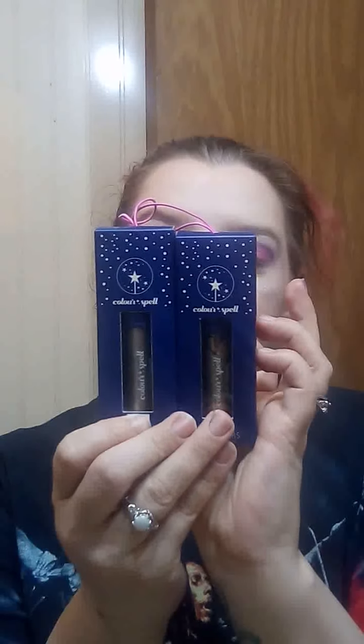They say that they're a mini eyeshadow, I think. They're called Bright Stars Mini Liquid Eyeshadow. This one's called Serene. This one's called Space. But I have a feeling they're going to be more like a liquid eyeliner. Instead of having a doe tip, I think it's going to have a liquid eyeliner brush tip on the end. So we'll see. Let's open these up.